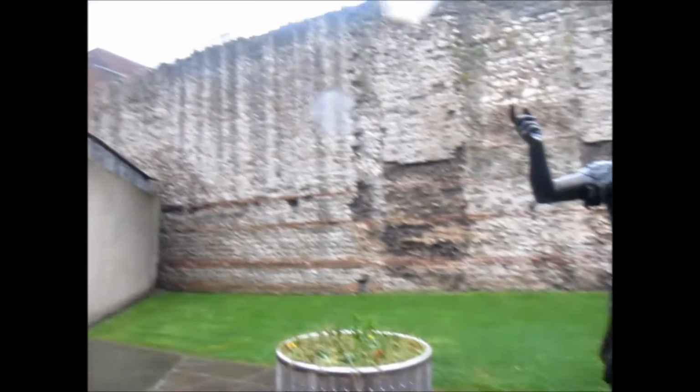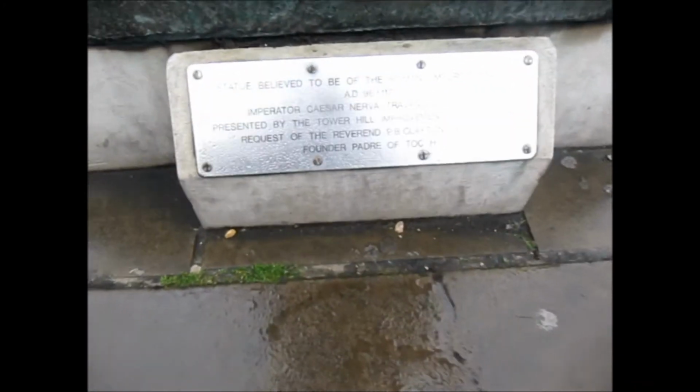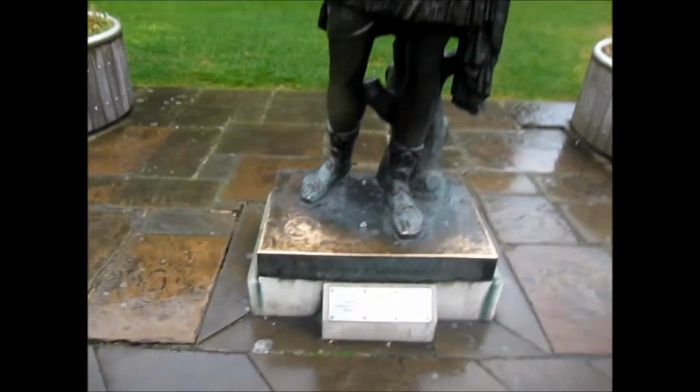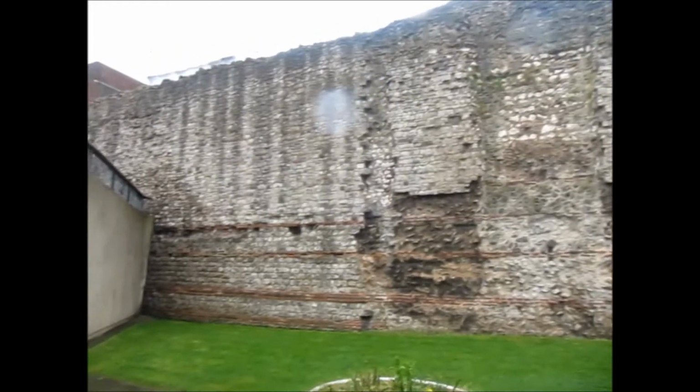So just back at the wall real quick before we leave. That emperor is the Emperor Trajanus Augustus. Yeah, so I believe it was him who founded the city of London from the Britons.